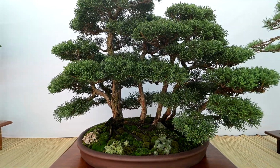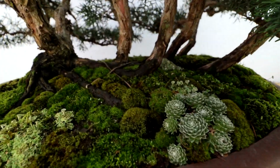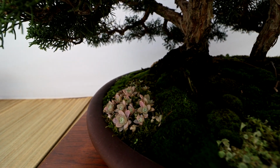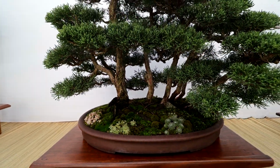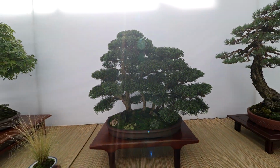Beautiful shaped forest. And again, the moss work is just outstanding. Lichens, moss, accents, plants. It's just spectacular. Really gives a variety to the understory of the forest. And a beautiful shaped forest.